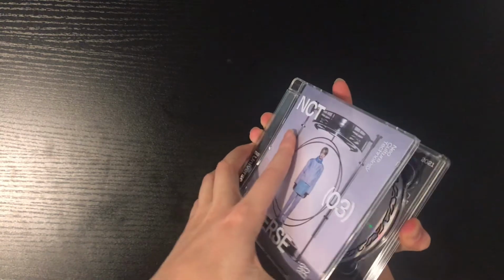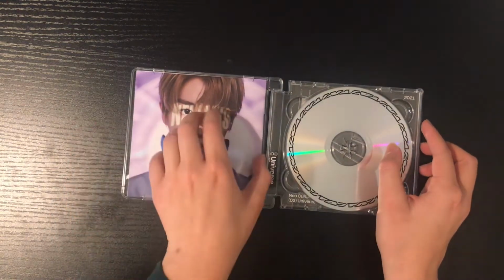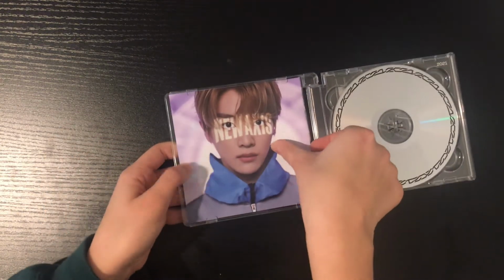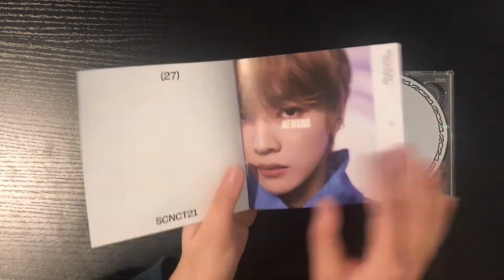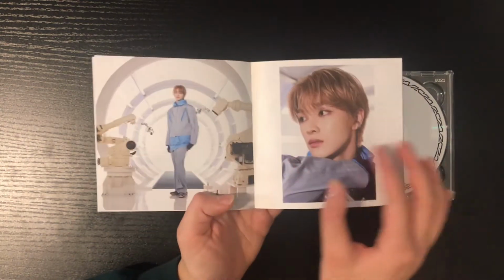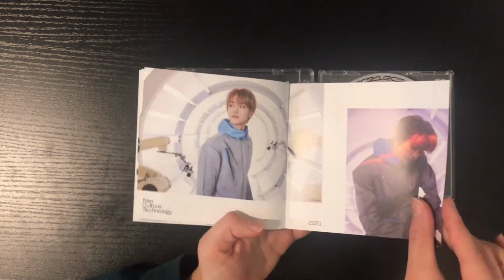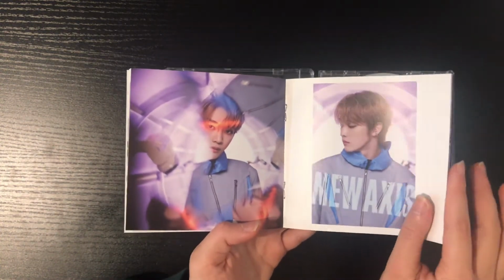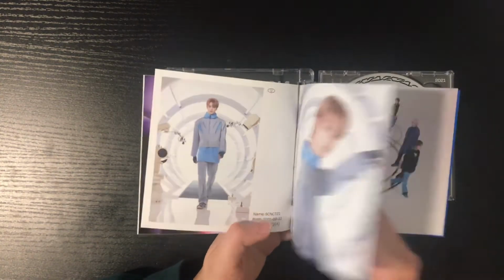Oh, there we go. Oh, hello, Seungyoun. Oh, jeez. Here we go. There we go. Easy peasy. Overall, Seungyoun, I'm kind of sad that he didn't get a big performing song besides Beautiful, because he's not in a fixed unit yet and he's not in Universe, but still, he looks so good this era. Yes.